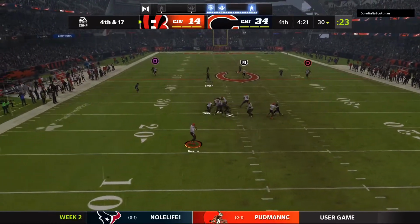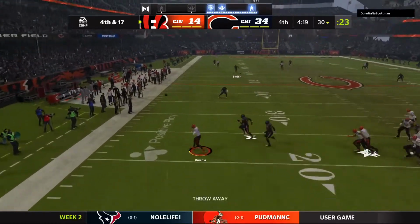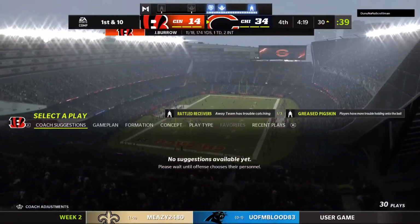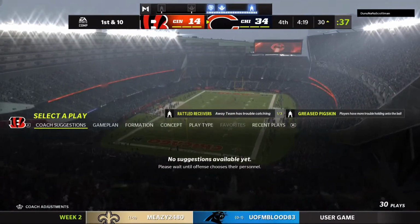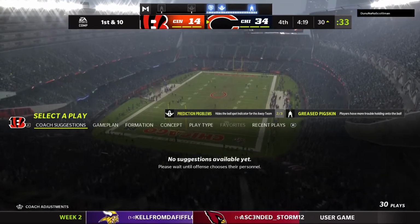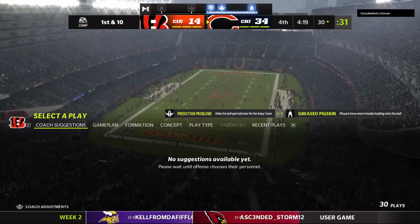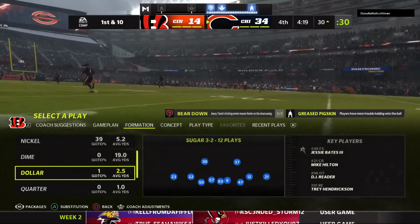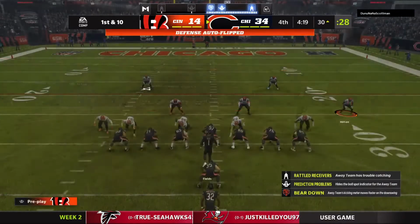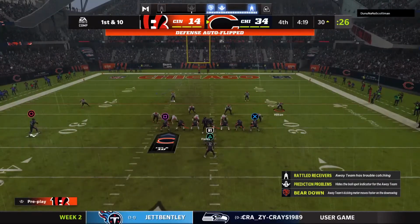Here we go. It's Burrow on 4th down. Steps away to his left. And it's incomplete. They cannot convert, and they turn it over. The Bengals try it, but it doesn't work out. And the Bears are going to get the football back, and they're going to get it in great field position. So 1st and 10 now from the 30.